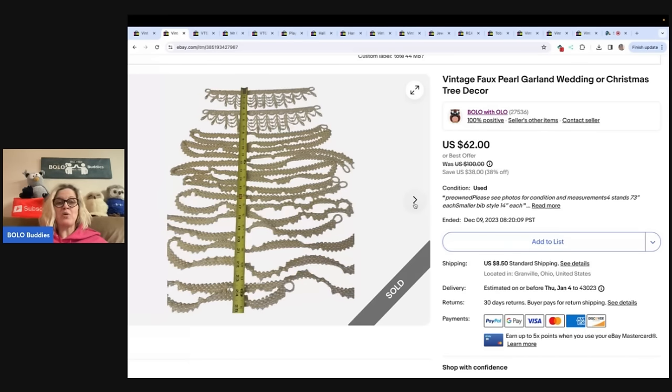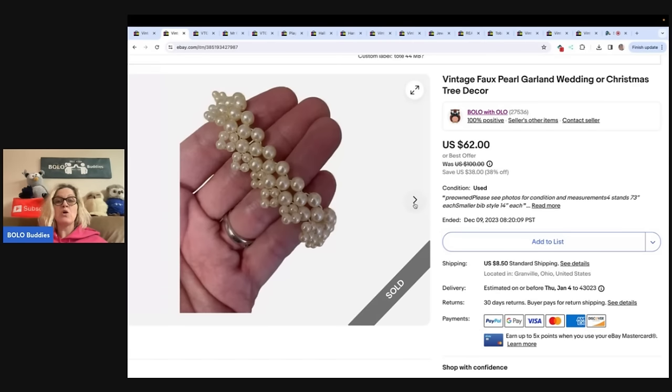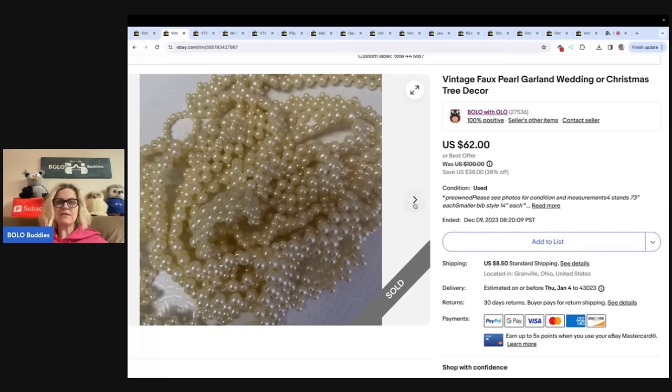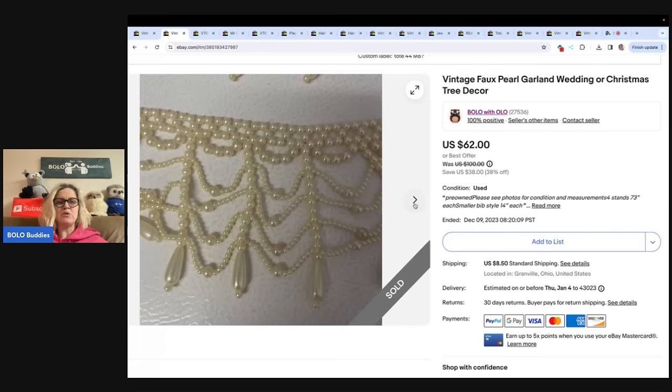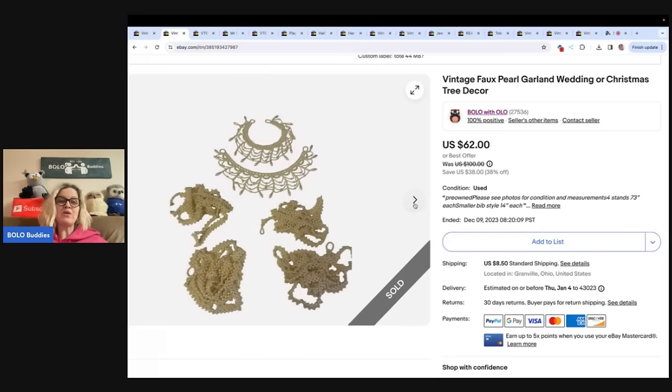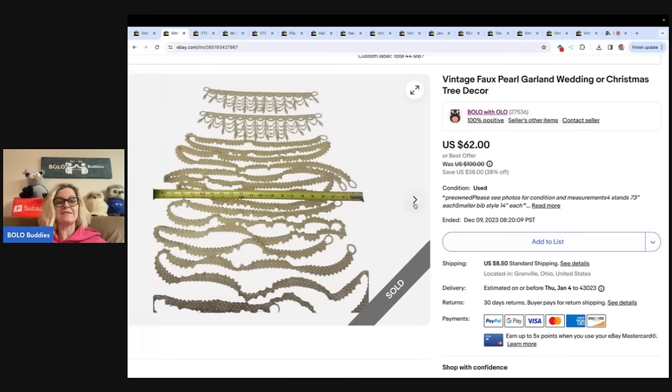Could I have gotten more if I was patient? Could I have gotten more if I parted this out? Quite possibly. And it kind of looks like jewelry, doesn't it? It's beautiful. But yeah, I sold it for $35 plus shipping. Let me know in the comments if you would have parted it out, if you think I would have got more selling this differently. I probably could have sold these individually.